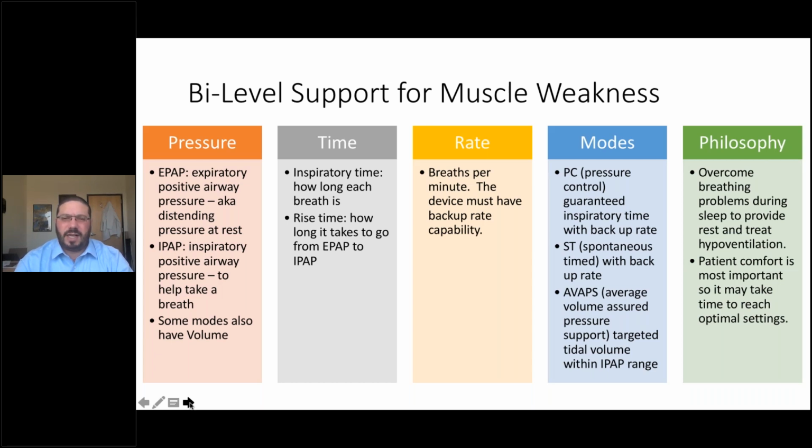And then really the philosophy of bilevel support is to overcome breathing problems during sleep, to provide rest, and to treat hypoventilation. We can also support heart function with BiPAP. We can't fix heart dysfunction, but we can support it. And then we have to remember that this is a long-term outlook. So patient comfort is really the most important thing, and it may take time to reach optimal settings.